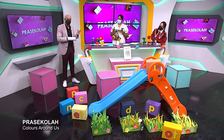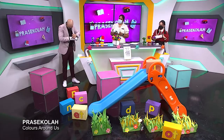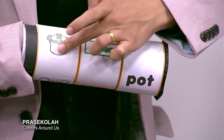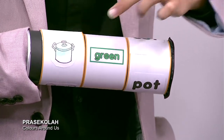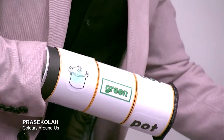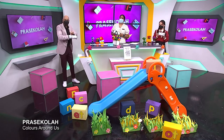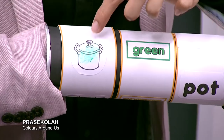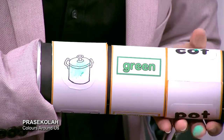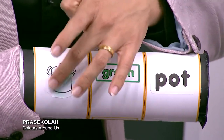So, how about Sean? I have the color green. So I'm going to color this item here. Yay! Oh, wow. Okay. I think I need more colors here. Can you see that? Very nice. I have to put a bit thicker. Yes. You need to take more. More. Yes. Can you see what color this is? So this is green. So what is this item? Is it a cot? No. Is it a pot? Yes, it is a green pot.